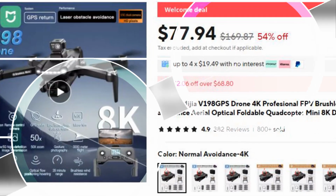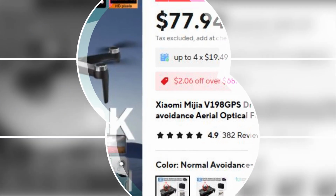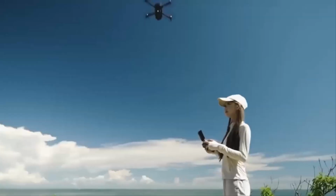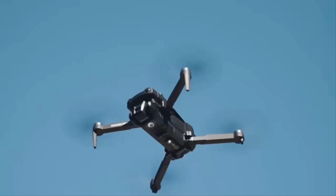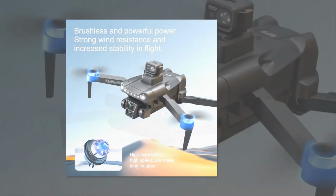Number 3, Xiaomi Mijia V198 GPS 4K Pro Drone. The Xiaomi Mijia V198 GPS drone is a powerful quadcopter with an 8K HD camera for ultra-clear aerial footage. Its foldable design makes it easy to store and transport.